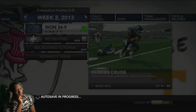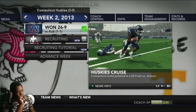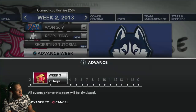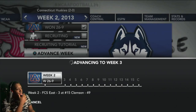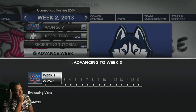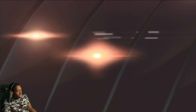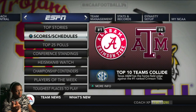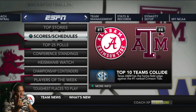Connecticut looks polished in a 26-9 win versus Auburn. First of all, it should have been 30-0. But it is what it is. Who are you facing next week? Advanced week. The Terps. Let's see what the news press has to say about us facing the Terrapins next week. When I say I scheduled hard teams on purpose, I scheduled hard teams on purpose, but I literally forgot who I put in. And Georgia and Bama are two of them I forgot that I put in.